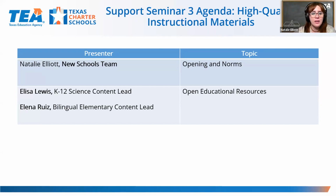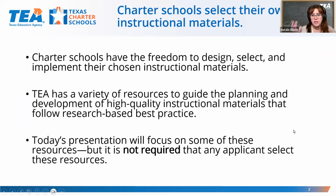So before I kick it over to our presenters from the OER team, Elisa Lewis and Elena Ruiz, I'm going to ground our conversation in the expectations of the application materials. There are just a few things that we want to say out front and clarify as it pertains to our process. Charter schools do have the statutory freedom to design, select, and implement their chosen instructional materials at the local level, at the LEA level.